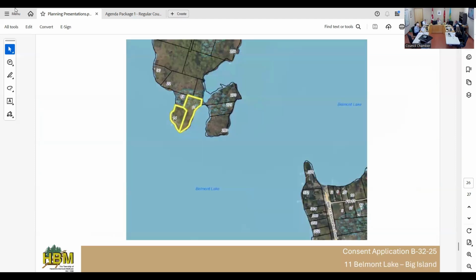Okay, next, another consent application from Freer. Yes, this is consent application B 3225 for 11 and 14 Belmont Lakes Big Island. The purpose of the consent application B 3225 is to facilitate a lot addition application. No new development is being proposed as part of the consent application at this time.